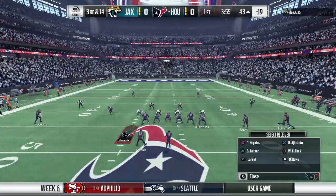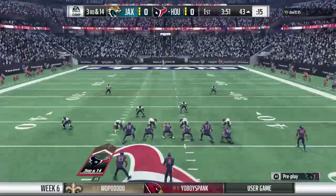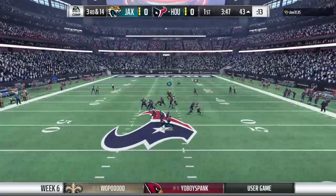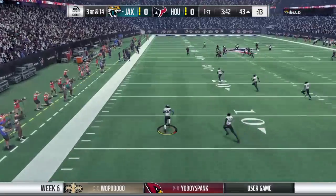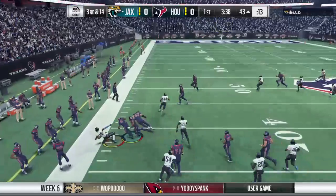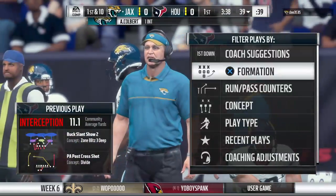Looking to jam the receivers at the line here. Press coverage look defensively. Watson off play action. He's letting this one go for Fuller. The ball popped in the air and intercepted. Snags it for the pick. And a great return as he's up close to the 40-yard line.